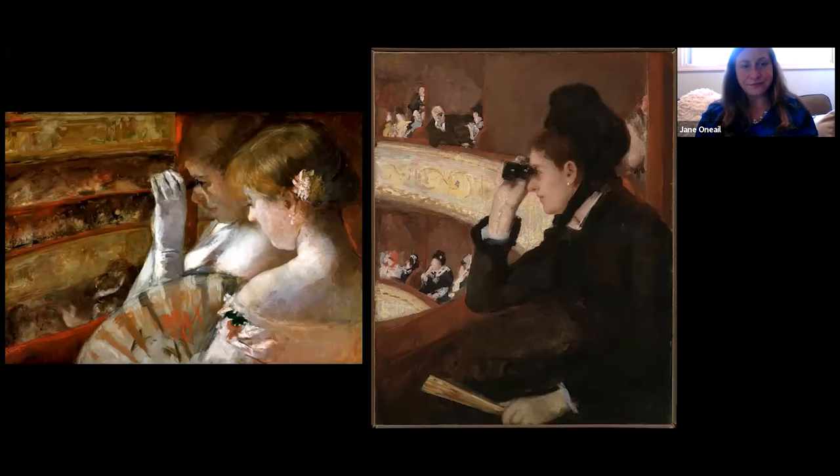And my simple analogy here is, imagine you're in a cafeteria and you've dropped your tray of food and it's just smashed to the ground and all eyes are on you all of a sudden. Just the act of looking makes you an object, it makes you powerless, and it gives power to everybody else who's doing the looking. And that is exactly what Mary Cassatt is doing with these women here.